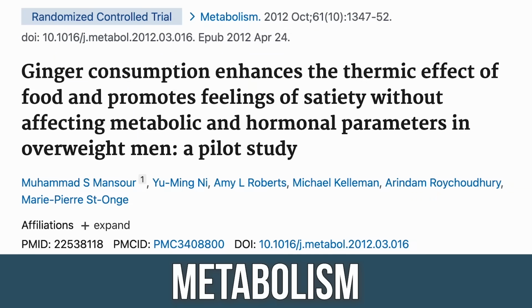Well, there's some cool evidence to back this up with ginger. This was a randomized controlled trial that was published in the journal Metabolism. And what they found with this study was they gave subjects just a regular breakfast, and then they gave them either 2 grams of ginger powder in warm water or a placebo. Okay, and they measured their resting energy expenditure for 6 hours, and they took blood samples at 3 hours.